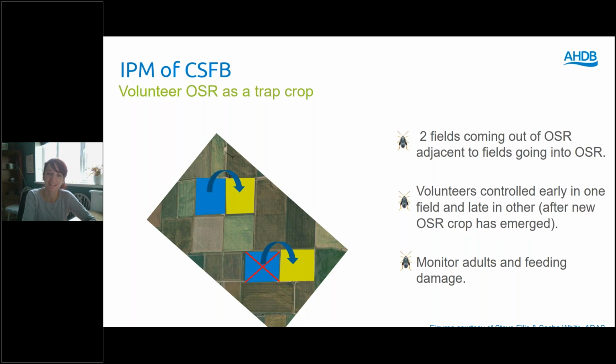So ADAS were looking at this, and they set up an experiment looking at 2 pairs of fields. And one of these fields was coming out of oilseed rape, and one of them was going into oilseed rape. In one of the pairs, the volunteers were controlled early, so as normal, and in the other pair, the volunteers were controlled late. So they were controlled once the new oilseed rape crop had emerged. Then in the new crop, the flea beetle numbers and feeding damage were monitored.